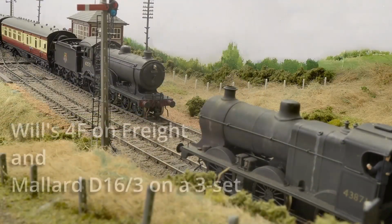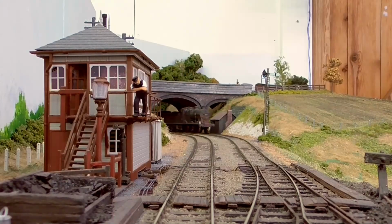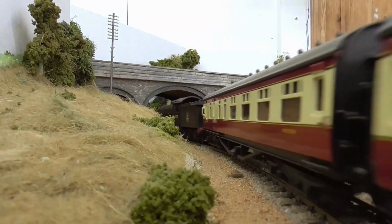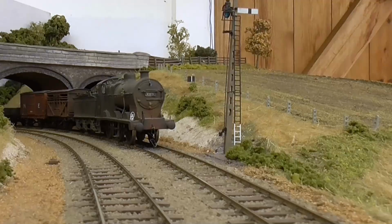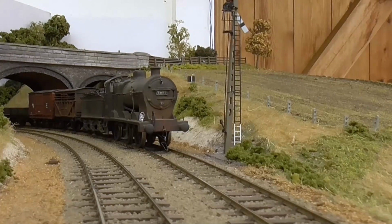The Wills 4F, built by Rob Kinsey, on an up freight, is held at the signal waiting for the single track section, which at the moment is occupied by a D16-3 on a typical 3-set of ex-LMS carriages in carmine and cream. The wonderful signals on this section were built by Mick Nicholson and Tony G, so thanks to those. And once the single track section to Saxby is clear, the 4F gets the road, gets the lower quadrant peg, and crawls away.